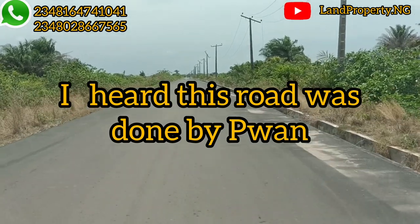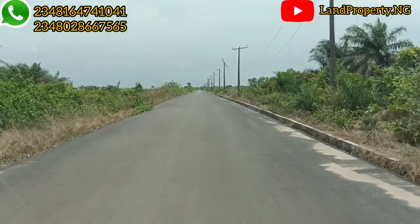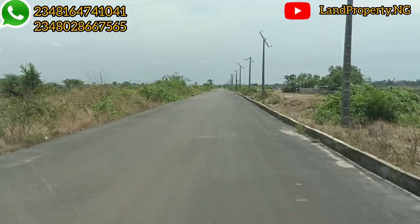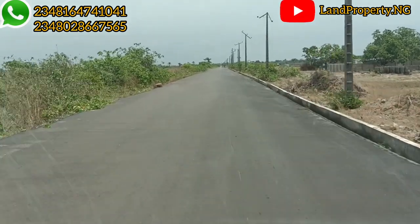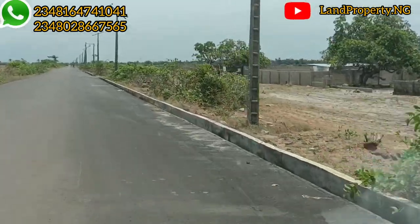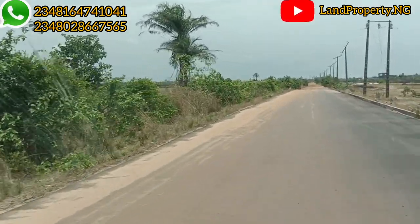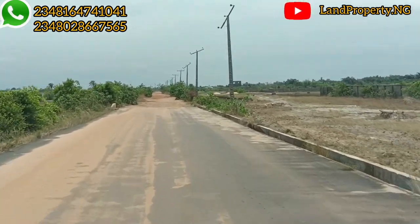I also heard that this road, this place that is being tarred now, was done by P1. But the tar ends somewhere before it starts becoming bad again. Just stay in this video and let's see how the road network is, so that you can see where your land is and the road that leads to your land. This town we are driving to is in Ibeju Lekki, and at this town is a big ocean, and also a lagoon, where this road ends.